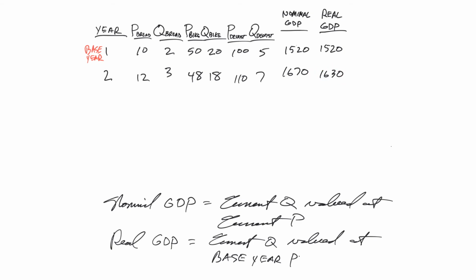And by the way, just so we don't get confused, at what point in year 1 do we know that real GDP was 1520? At the very end of the year, right? We can't know what GDP was during the year until the very, very end of the year. So this is at the end of year 1. This is at the end of year 2. So when did GDP grow from 1520 to 1670? It was during year 2. So we started out year 2. This is the end of year 1. So we started year 2 and grew to 1670 during the second year.